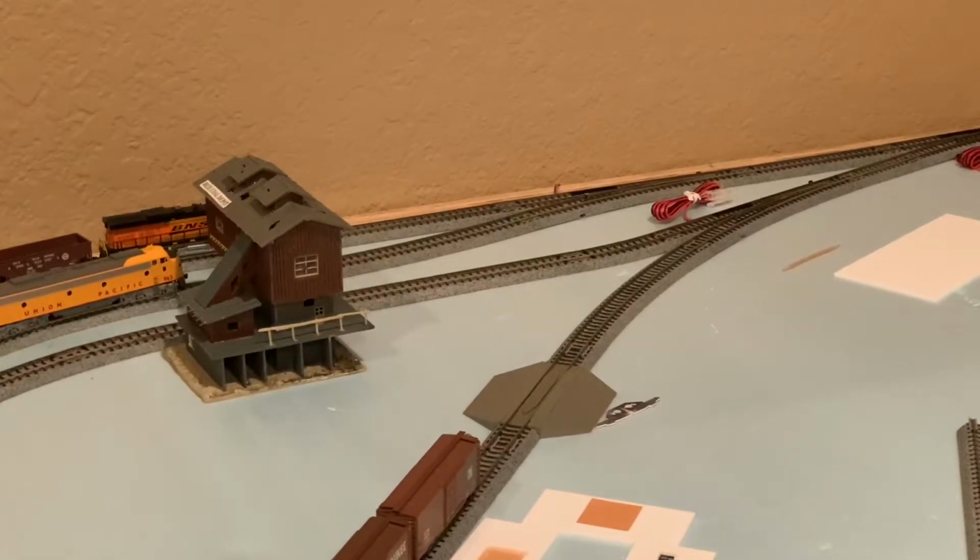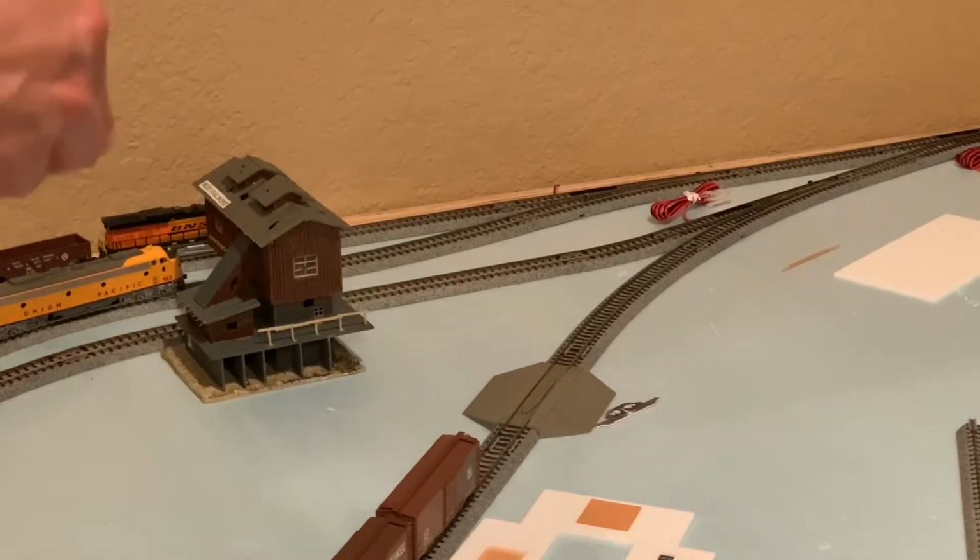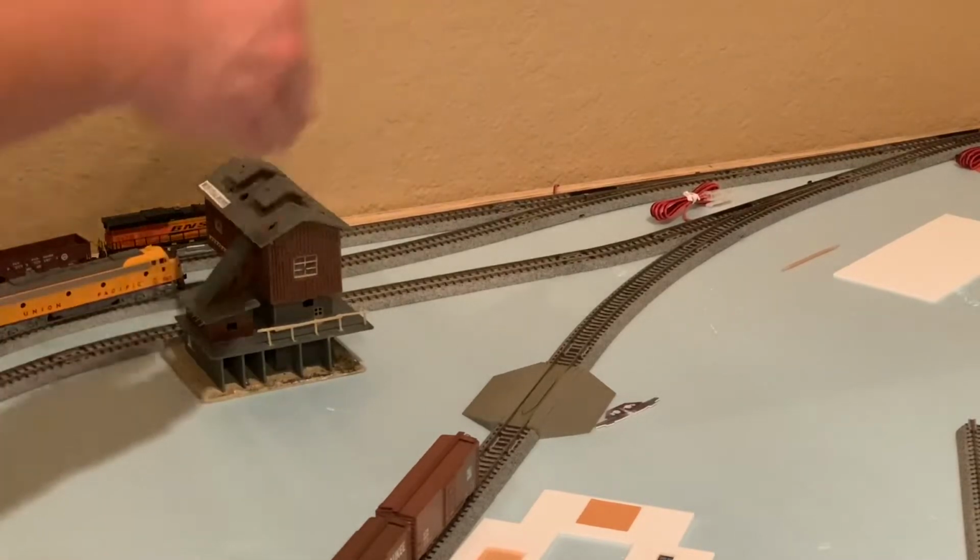So let's get started. I figured we would start off on the left side of the layout, and I will be showing a change I decided to make. I decided to add another industry. In order to do that, I had to, unfortunately, get rid of a classification track in my freight yard. It's really no big deal because this layout is more for fun rather than realism, but I guess sometimes you can have your cake and eat it if you know what you're doing. And so late Tuesday night of last week, I decided to redo my track plan.